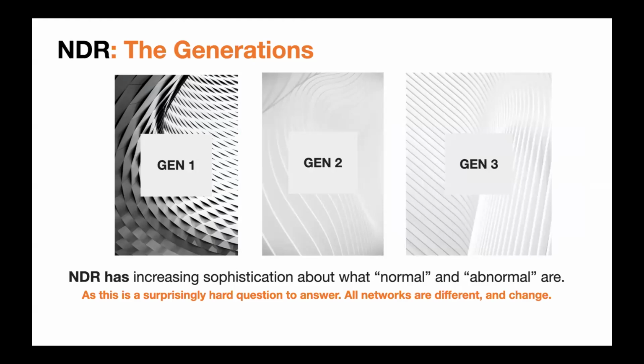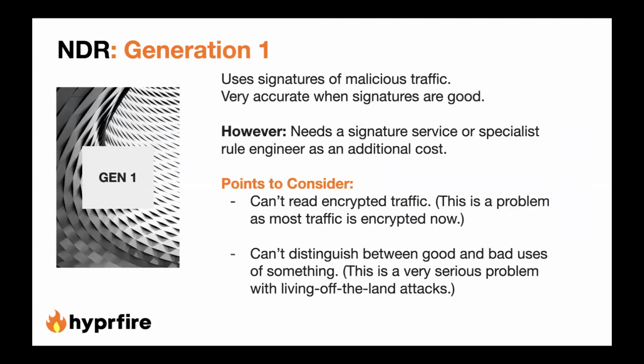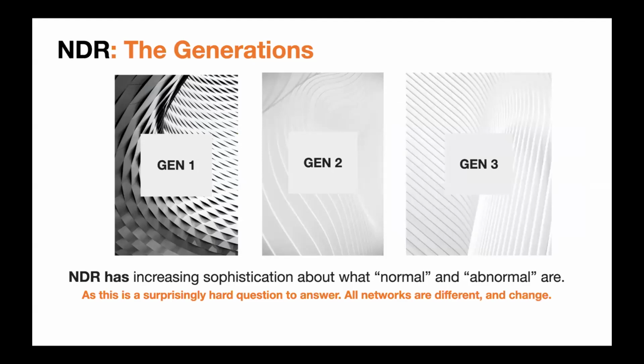You'll basically see those changes over time, and how those things actually communicate has created the need for these new generations of tech. So the generations you can sort of think about are increasingly sophisticated ideas about what normal looks like inside of a network, what things should be worried about and what things aren't worth worrying about. That's a surprisingly hard question, at a pure math level. But that's essentially what pushes this thing up these generations.